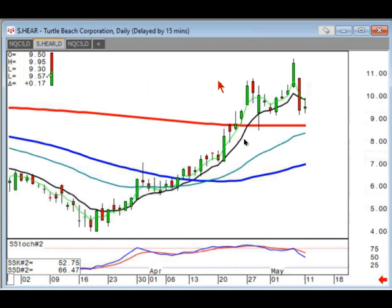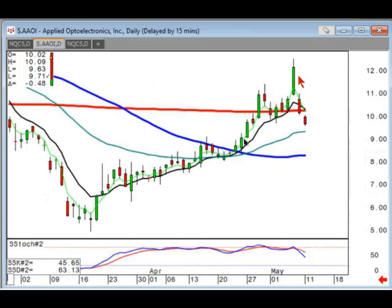There was another one. What was the other one? Oh, I can't even remember. Maybe I wrote it down. What's happened when they gap it down below the previous day's open? You close it immediately. Now what could you be doing? Thinking about going short on a bearish kicker signal.